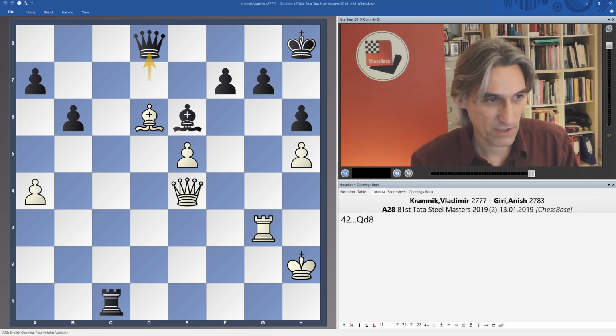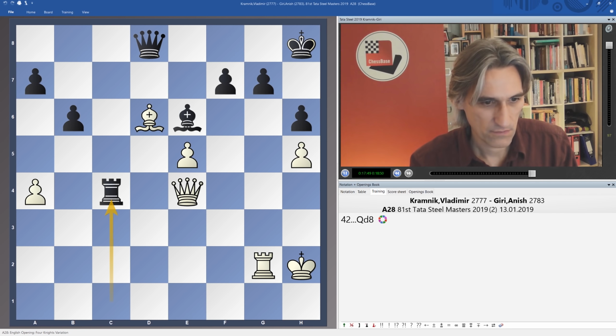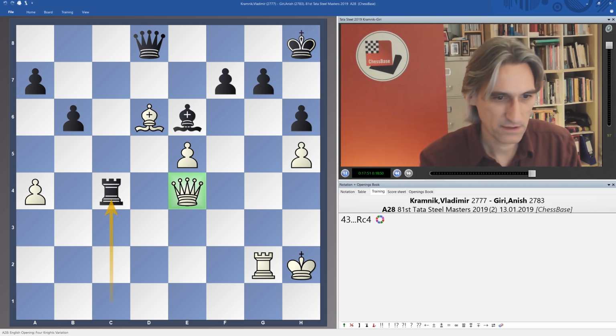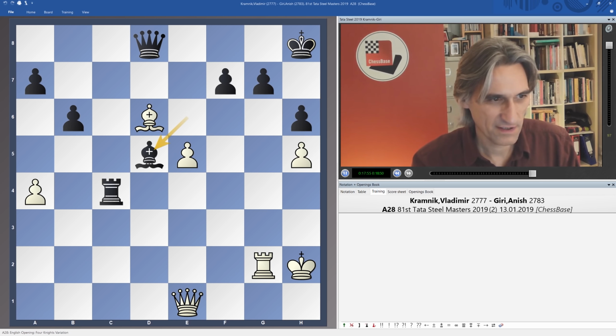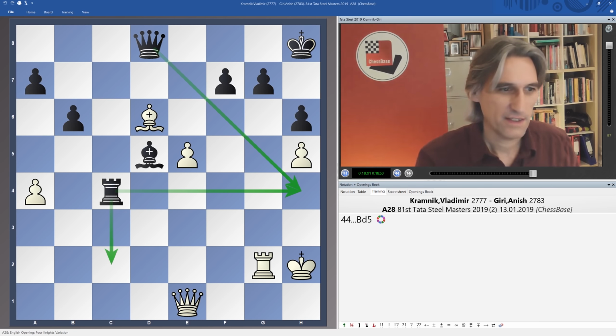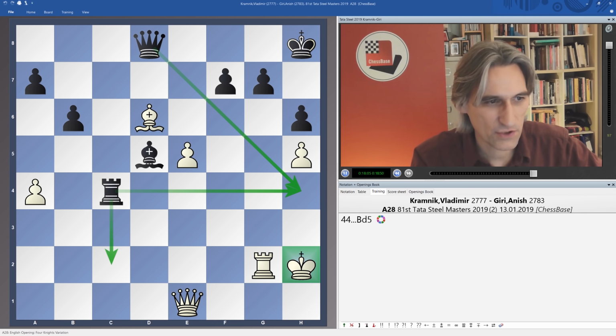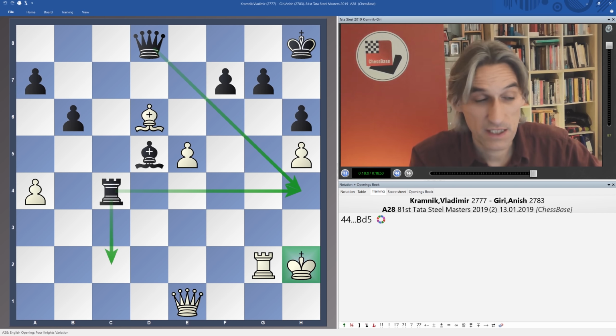Well, there are going to be threats on the second rank at some moment. And if rook g2, then rook c4 hits the queen. And bishop d5, if you can see something is going to land here or here. And white king will have absolutely no defense. So a crushing victory in the end for Giri.